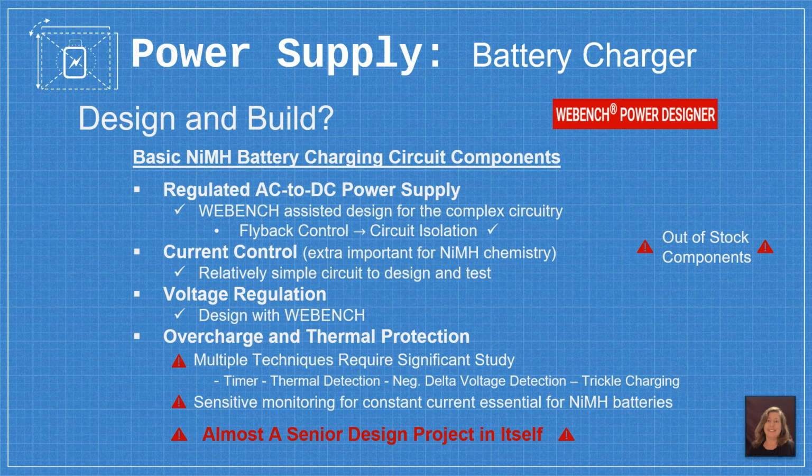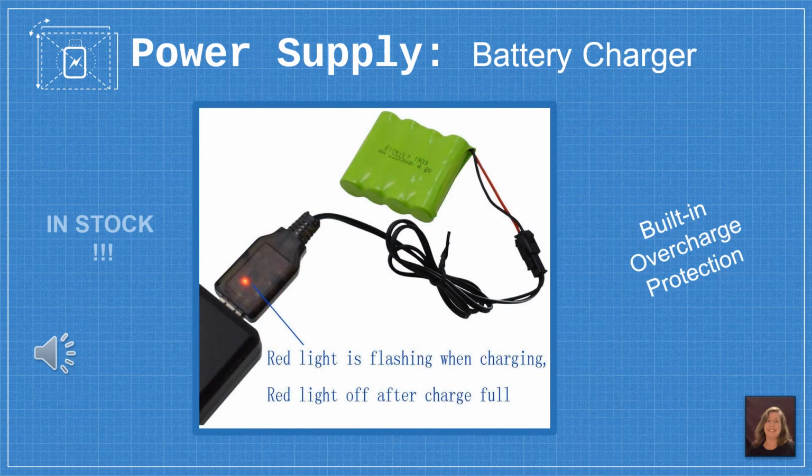We considered designing and building a battery charger for our project. However, NiMH battery charging is significantly complex. Should we undertake designing and building a charging circuit for our battery, a considerable amount of time would be required. Building this circuit would almost be a senior design project in itself. And currently dealing with component supply issues, it would be even more difficult to compose such a circuit. Due to the complexity of designing and building an NiMH battery charger, we decided to use a prefabricated USB charger with built-in overcharge protection and an indicator light to alert when charging is complete.